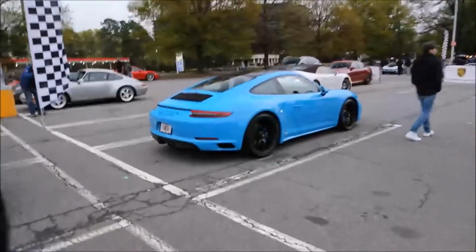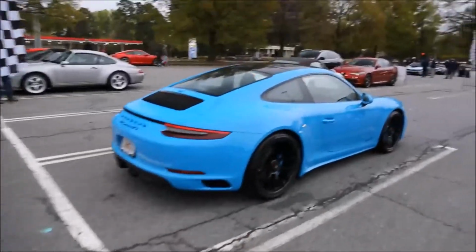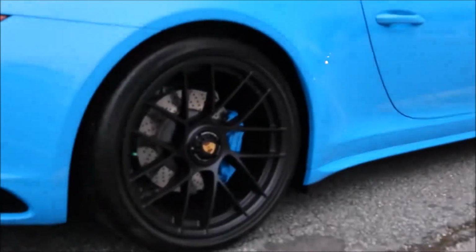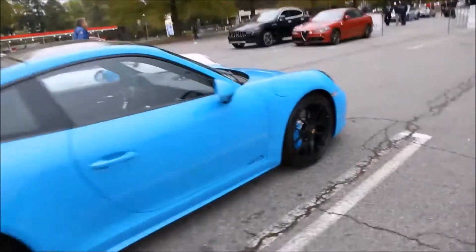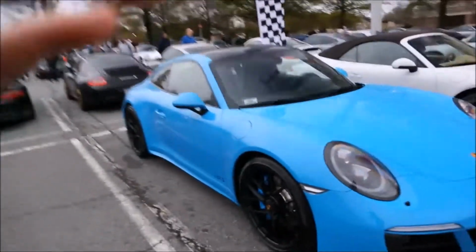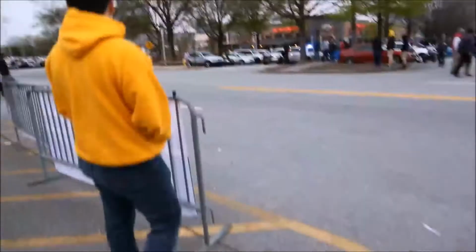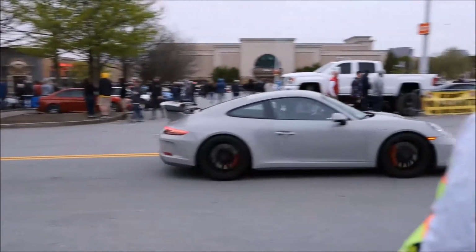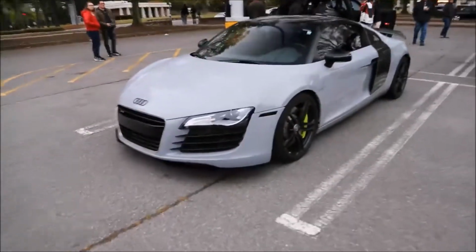My favorite car here so far, this Carrera GTS with matching brake calipers. Yes! Oh, that's a great spec. Interesting R8. I like it though.